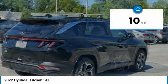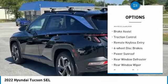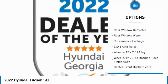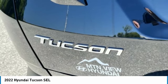This vehicle has less than 100 miles. Here are some of this vehicle's great options: electronic stability control, alloy wheels, wheel locks, brake assist, traction control, remote keyless entry, four-wheel disc brakes, power sunroof, rear window defroster, rear window wiper.